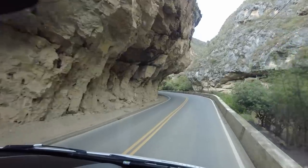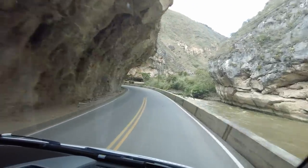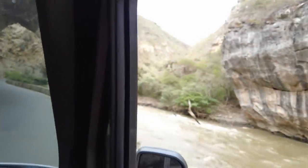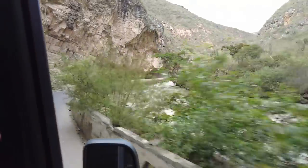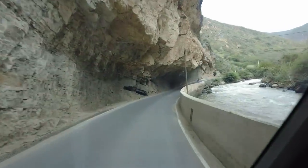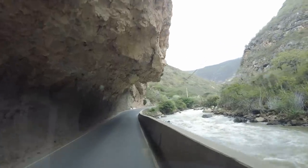Interesting, these rocks are so big over top of us right now. And the river, literally, if you can see, we're kind of almost on a bridge or a berm. The river's running right next to us. I guarantee you, the river has cut this out originally. Wow. And that rock looks like it could fall at any given moment.